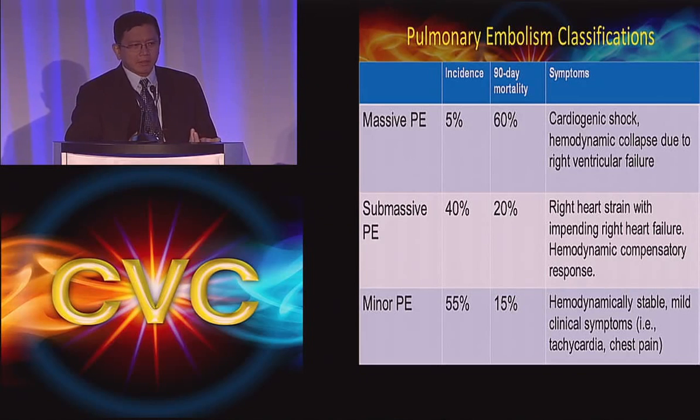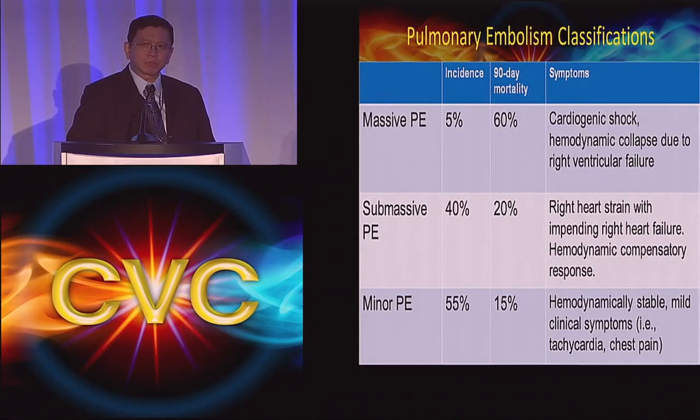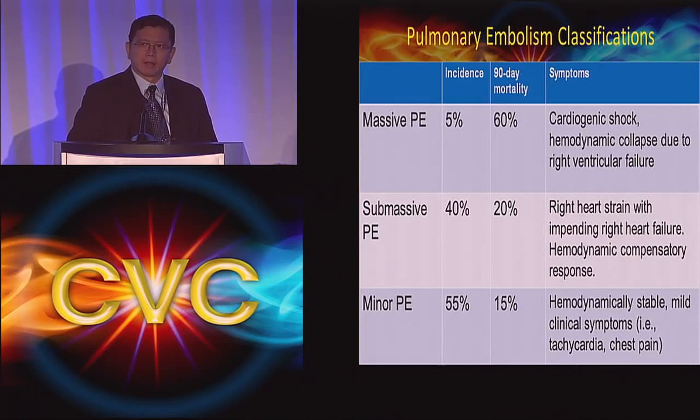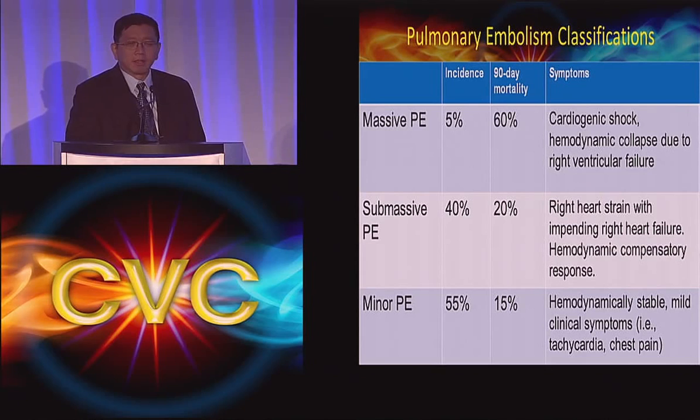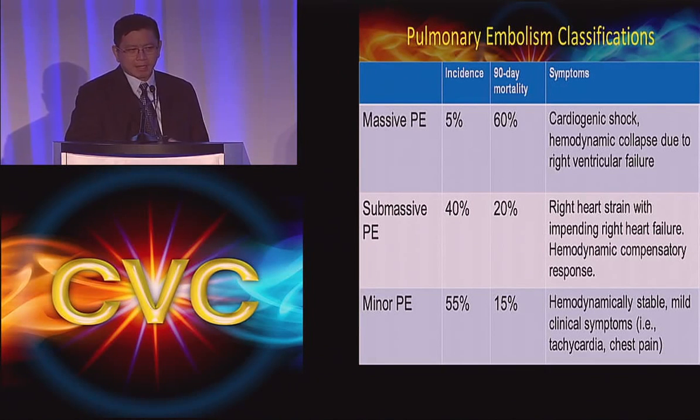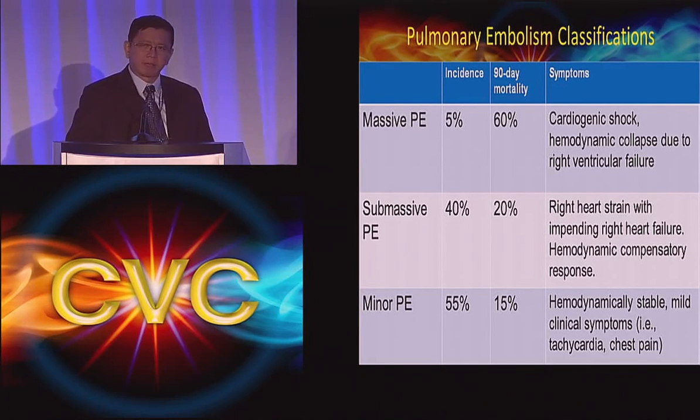Now, the other category of pulmonary embolism is called submassive. These patients represent about 40%, less than half, of patients who present with pulmonary embolism. In this category, their mortality rate at 90 days is a lot higher, about 20%. And if you perform a physical examination and some diagnostic imaging, such as echo or even EKG, you will see some clinical signs of right heart strain. And that represents some kind of impending right heart failure. They may be very hemodynamically stable because their blood pressure and heart rate have been well compensated, so you may not appreciate any hemodynamic instability.